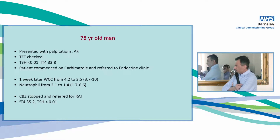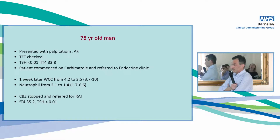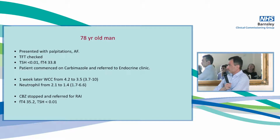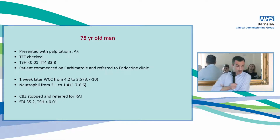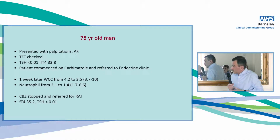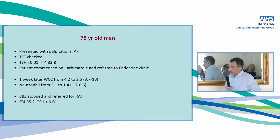But in the meantime, after about a week, you check his full blood count, and his white cell count has dropped again. Neutrophils not as bad as the last patient, but it's 1.4, so it's below the reference range. So you stop carbimazole, and you refer for radioiodine. The difference compared to the other case is that this patient is still hyperthyroid. His T4 is 35. That lady, her T4 had dropped, so we had time really to plan further management.